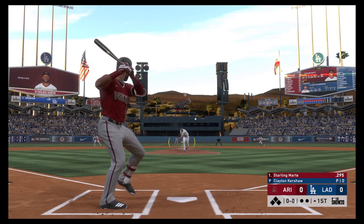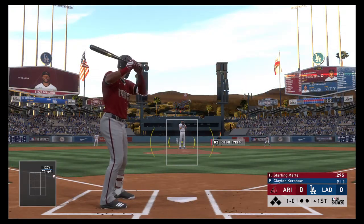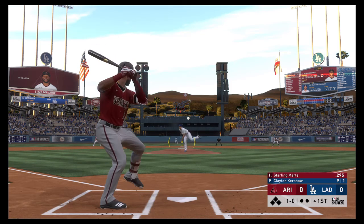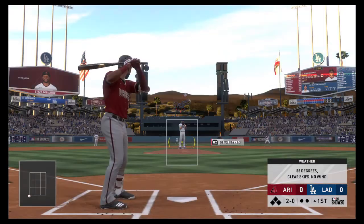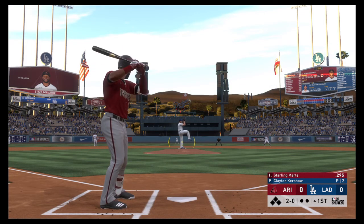Digging in next will be Starling Marte. He'll get us started in this one under the lights. 1-0 the count. The pitch. A little chilly but not unbearable tonight. 55 degrees here at first pitch.